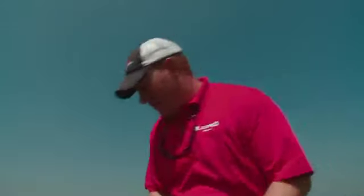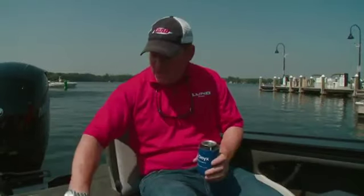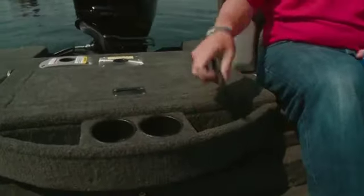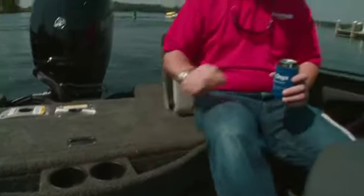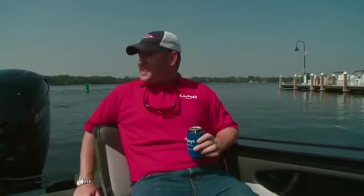The other great component of the boat, these flip-up seats. So in the afternoon, when it's time to take a little cruise, flip them up. Look at that, they've even got drink holders and a little trinket holder for your cell phones. I think I'm ready for a boat ride.